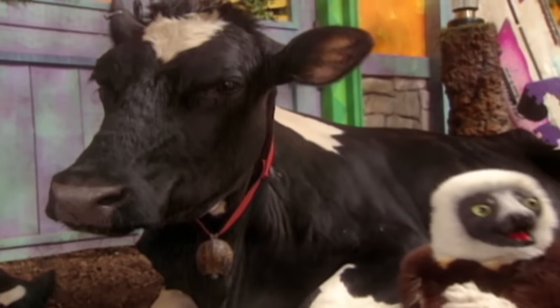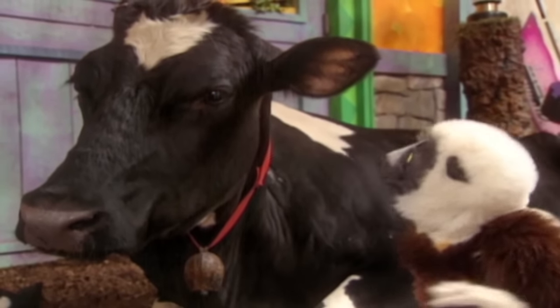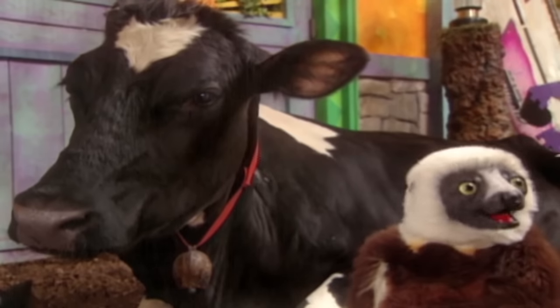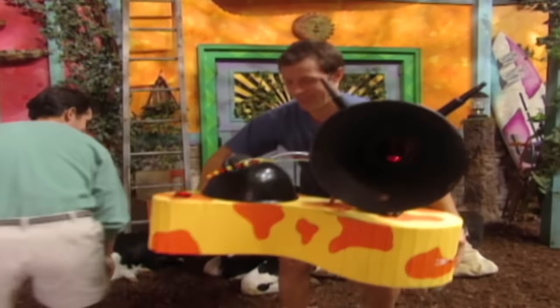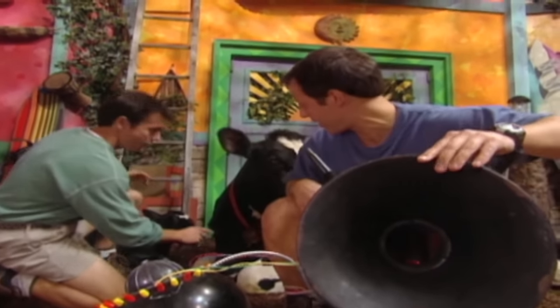Okay, Chewy, we have to go over to the machine, okay? Yeah, just get yourself up. Chris, Martin, Chewy doesn't want to move. Well, if the cow won't come to the machine, bring the machine to the cow. We're ready to ring the cow bell. Is it all set, Bert? All ready. Here goes.